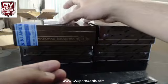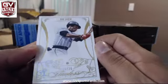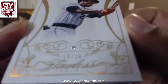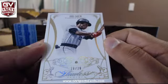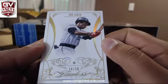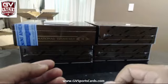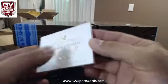This box looks like it has the diamond card. 10 of 20. Rod Carew. 10 of 20. This is for the Twins. Twins is Howard. And four. Wow. The heat continues.